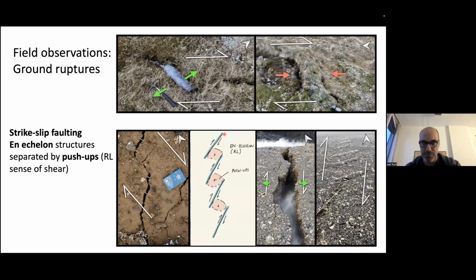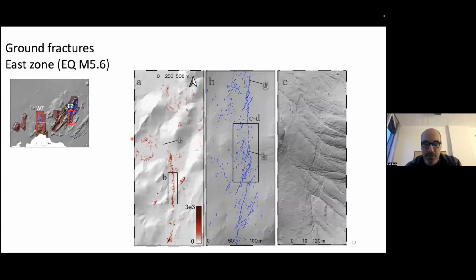I just put here a small sketch. We find very boring north 30 oriented structures, and they align, in this case, along the north-south direction. You can see that you create these push-ups just by aligning different segments of strike-slip, and we saw hundreds of those local uplift zones of a few dozen centimeters high, and so this is an example here.